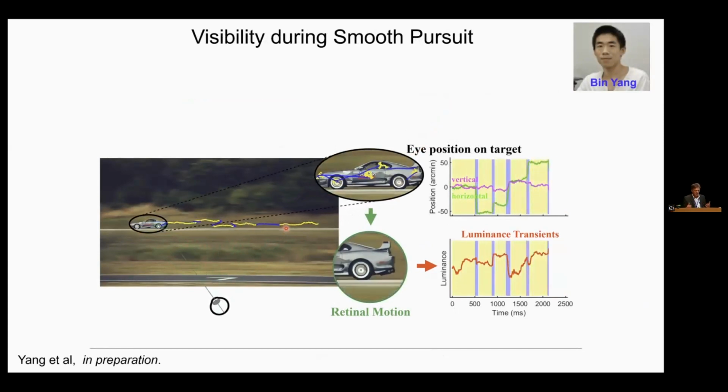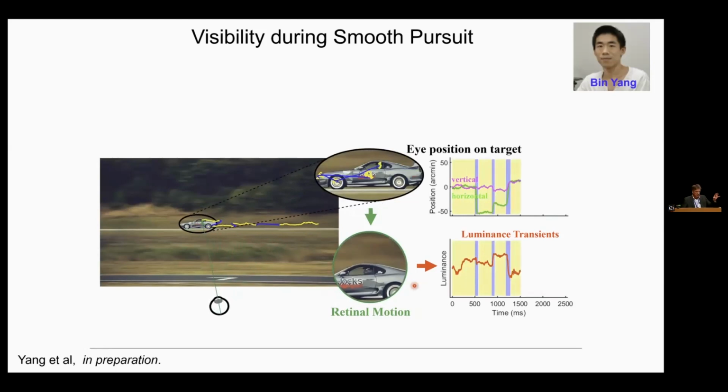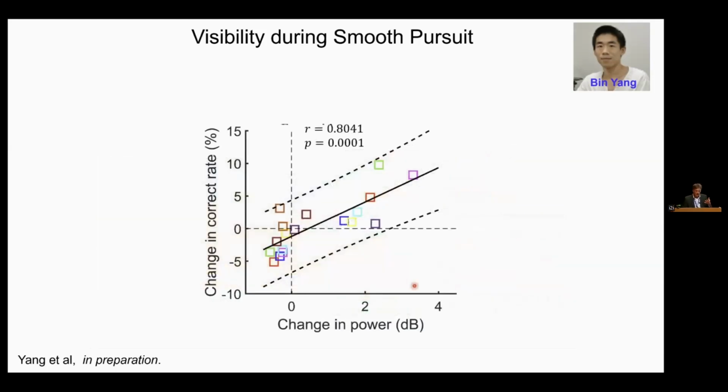So there is going to be quite a bit of motion on the retina, as you can see here. In fact, the motion that you experience during smooth pursuit is similar to the motion that you experience when you maintain fixation on a dot and try not to move your gaze at all. And if we ask subjects to perform fine discriminations during smooth pursuit, and each dot here is one subject, and we look at their temporal signals, the subjects will have different levels of performance. Some of them are better at this task than others, but their performance is correlated with the strength of the temporal modulations that the motion of the stimulus on the retina is producing.